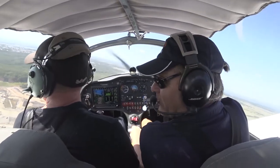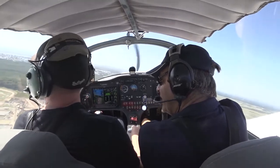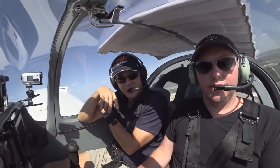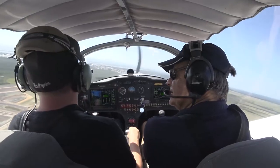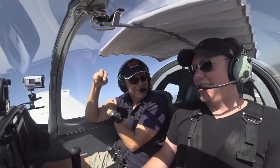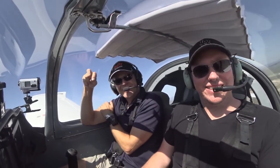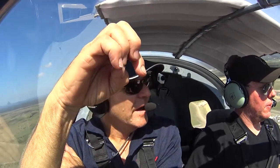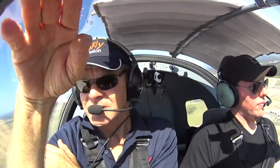There we are. We wouldn't make it back if the engine stopped. We'd be down on a lot. Speed. Sorry, can you edit that out? Righto, 70 knots all the way down here. Line yourself up on the centre line, and I'll show you a wing down approach in the crosswind.